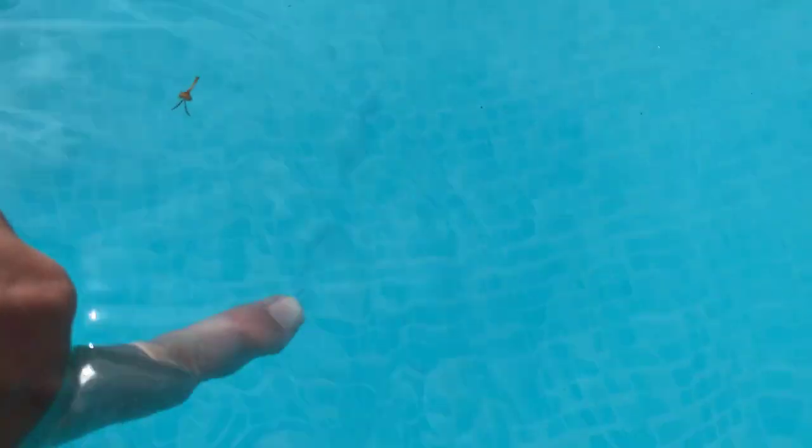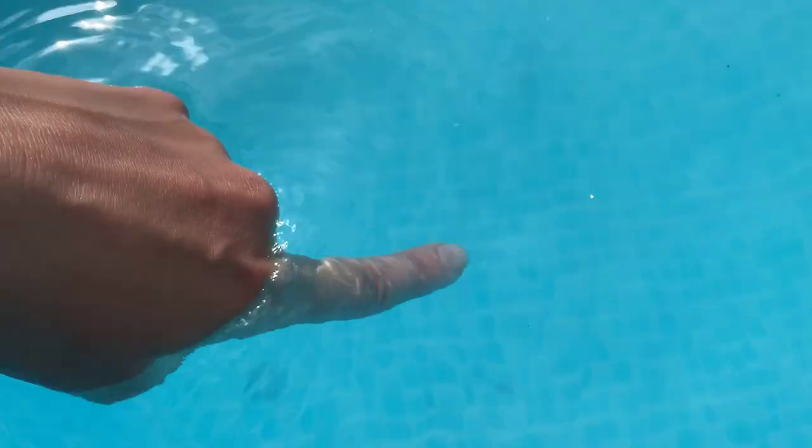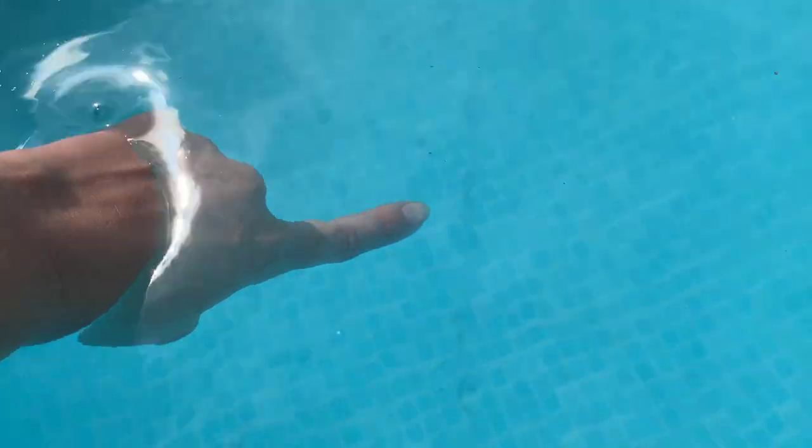And then today I'm just vacuuming up like all these clumps of dirt stuck to the bottom. But as you can see all the way down to the bottom, and I'm super happy about that. Maybe we'll be able to swim on Memorial Day. That would be awesome.